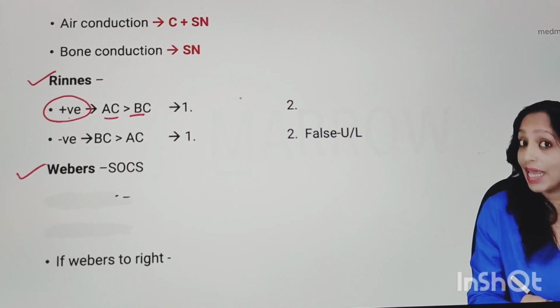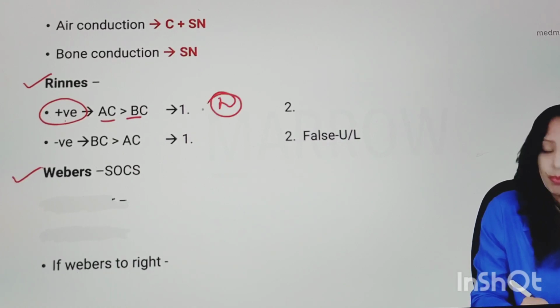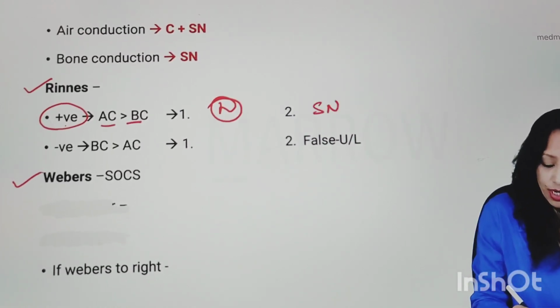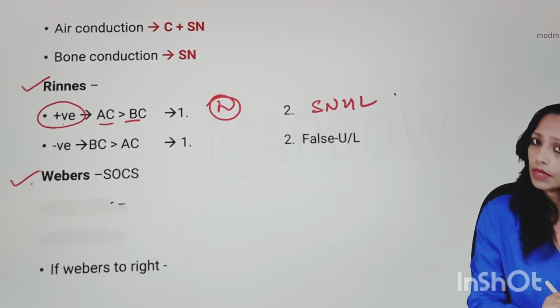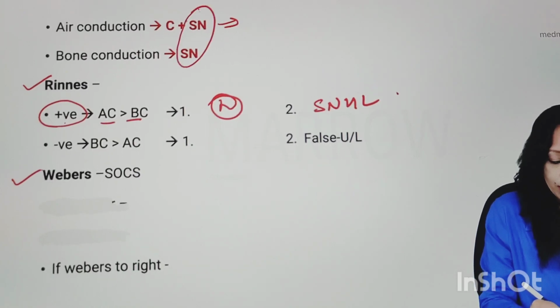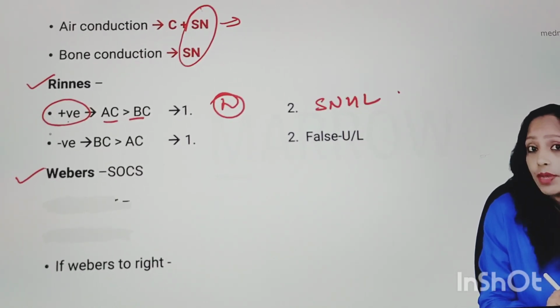Rinne's is positive, means air conduction is better than bone conduction. Yes, in normal. I just told you why in normal. Yes, because more of the sound is going into the inner ear. Now, why in sensorineural hearing loss also is Rinne's positive? Now, in sensorineural hearing loss, will the air conduction go down? Yes. Will the bone conduction go down? Yes. Which will still be better?